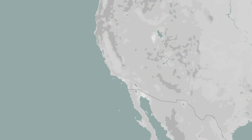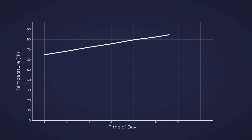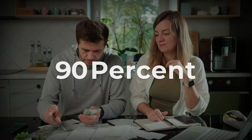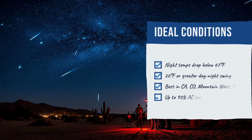In dry climates with big day-to-night temperature swings, for example, California, Colorado, the Mountain West, and the Great Plains, the thermal mass effect from running the fan overnight keeps the house comfortable well into the afternoon. In those climates, the fan can handle the entire cooling season by itself, or nearly so. That is where the 90% number comes from. The Building America Solution Center, a Department of Energy resource, says the ideal conditions are nighttime temperatures below 67 degrees and a day-to-night swing of 20 degrees or more.